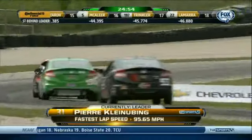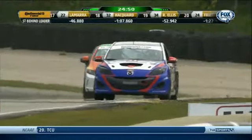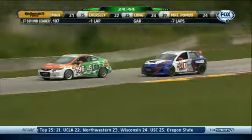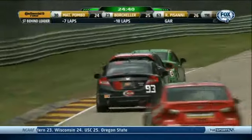And a half a lap here is a lap at any other racetrack. This is a 4.048-mile track. So, I mean, it's an anomaly from that standpoint. Pierre Kleinubing holding on to the lead. Not anymore. Tom Dyer is going to take it in the 196.